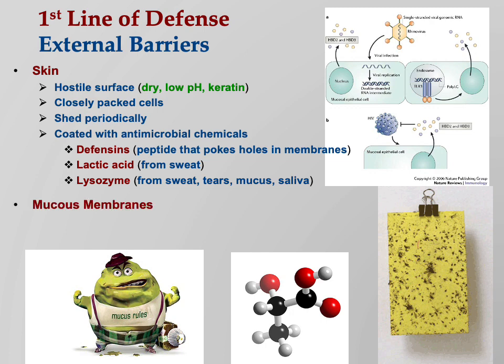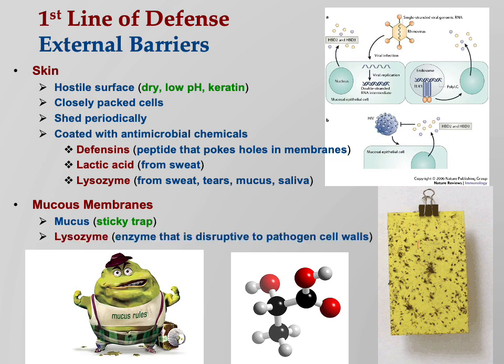Then mucous membranes, all right? Remember the Malt brothers, Balt and Malt? So mucus is like a sticky trap, again. Bad guys get stuck in the mucus. Like those fly strips you see there in the picture. You hang those up and all kinds of flying bugs will get stuck on them and they can't get loose. So again, mucous membranes have a lot of lysozyme, an enzyme that breaks down pathogen walls. And of course, then the Malt brothers, Balt and Malt. All right.